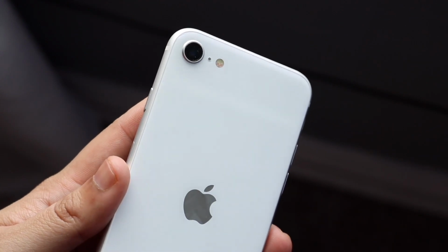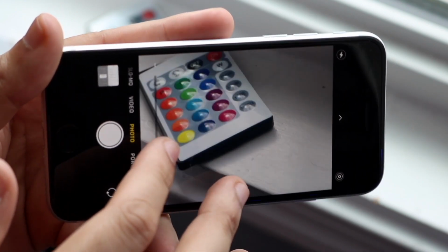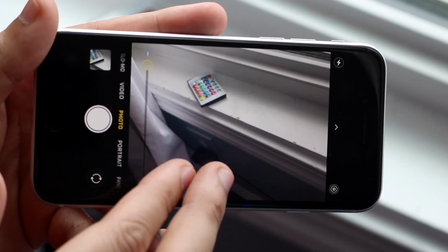But necessarily, it's not the best camera out of even all budget phones. I think a phone like the iPhone XR potentially may have a better camera. Actually, they're probably about the same. I would definitely say an iPhone 11 has a better camera than this thing. An iPhone XS potentially has a better camera than this thing. But like I mentioned before, this thing's camera is still fairly good for the most part.